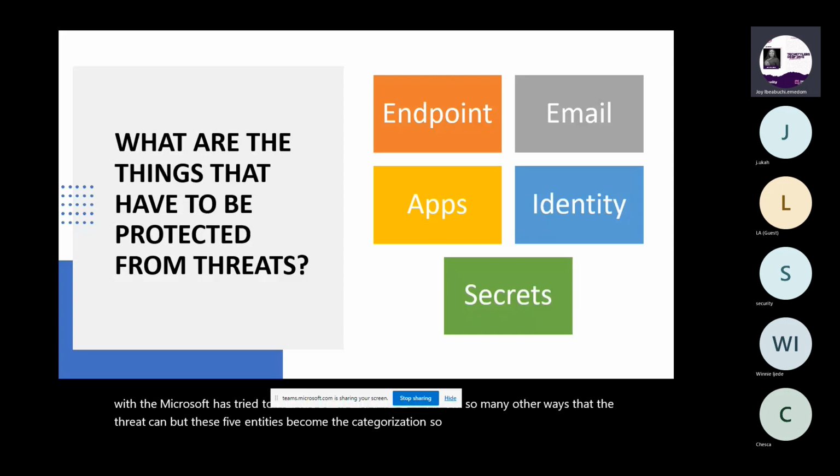So your laptop, your servers, your mobile device will all fall into endpoint, right? Your email would fall into email. When we call apps, any kind of app, your SaaS apps, whether they are mobile apps or web apps, your applications will fall under apps. Your identity is how you're logging in, whatever is used to identify who you are. In some instances, endpoints can be identity, emails can be identity, but whatever is used to identify you needs to be protected. And then your secrets, which we call your passwords, tokens, your private keys, and encryption keys. These are all the different entities that we have categorized as the five core entities that have to be protected from threats.